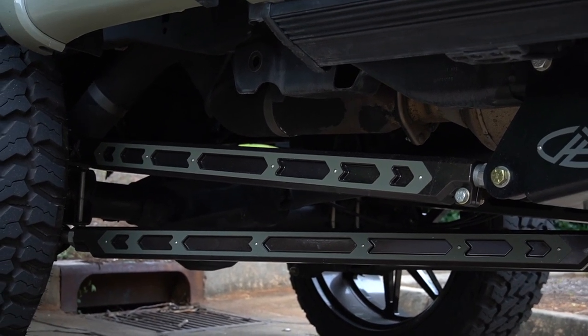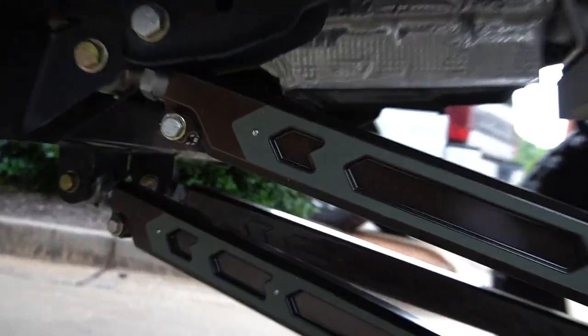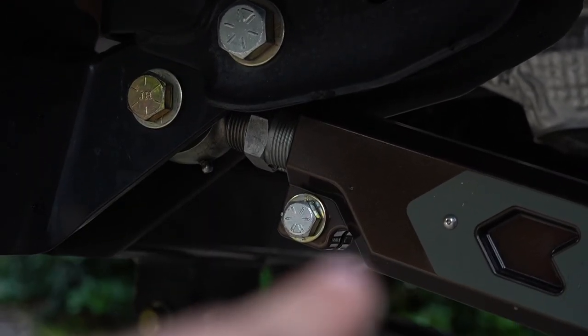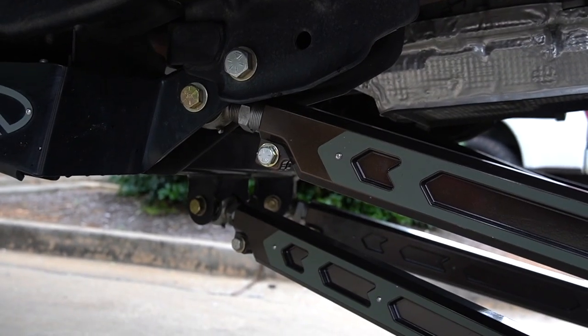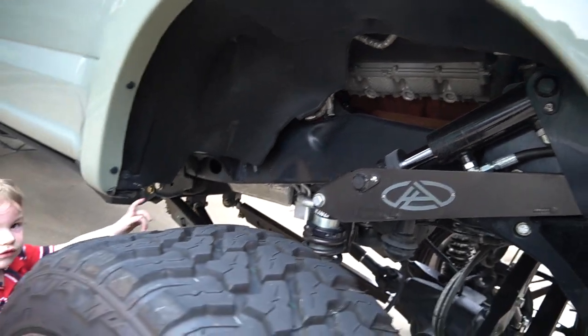It's got this almost olive green color, but if you can see in the light, this is almost like a brown. So obviously this is black, this is almost like a brown color. So it's got a brown and olive green. It's freaking beautiful is what it is. I love this so much.